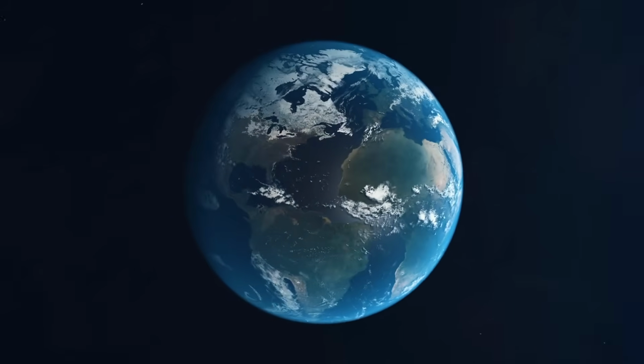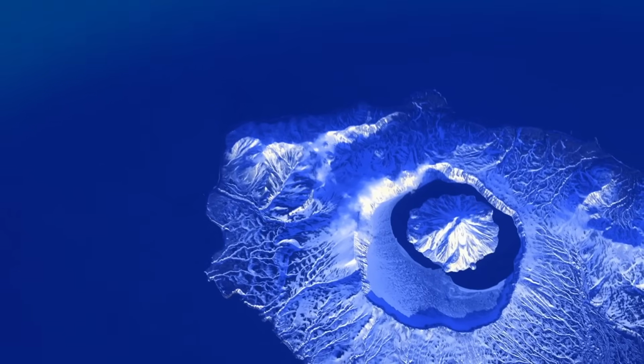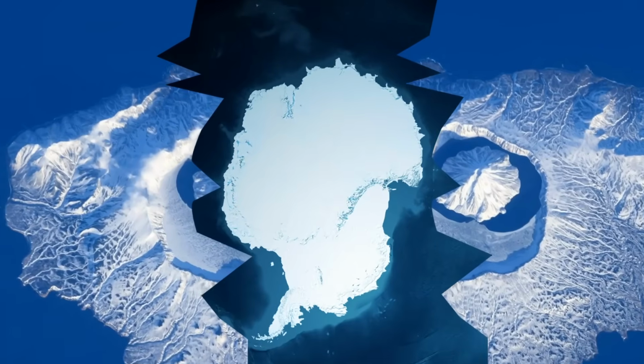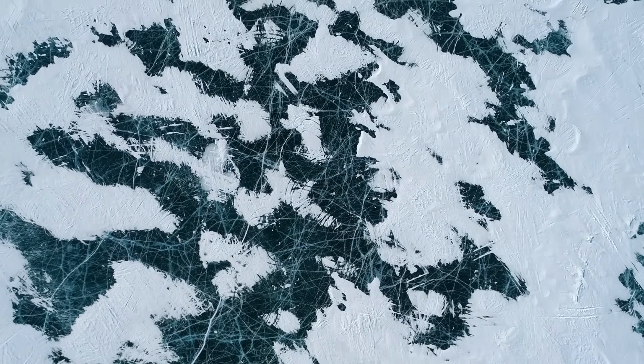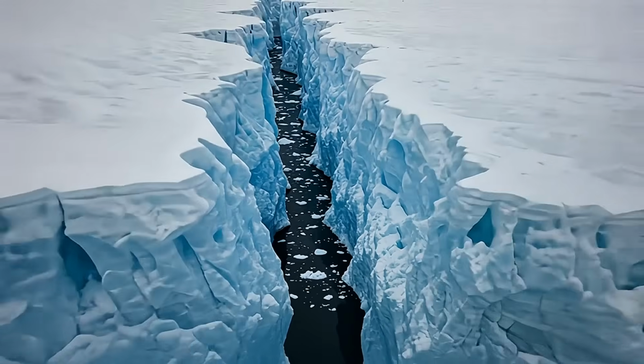But as Earth's tectonic plates slowly drifted apart, Gondwana broke into pieces. Antarctica was ripped apart, its land stretched and fractured. The massive ice sheets that formed later covered these broken land masses, preserving them like frozen fossils.